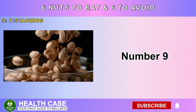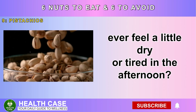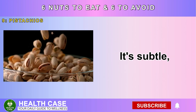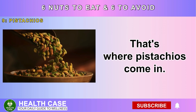Number 9. Pistachios. Hey, do your eyes ever feel a little dry or tired in the afternoon? Maybe you find it harder to read small print in the newspaper, or you squint when you look at your phone. It's subtle, but as you age, your vision needs a little extra help. That's where pistachios come in.